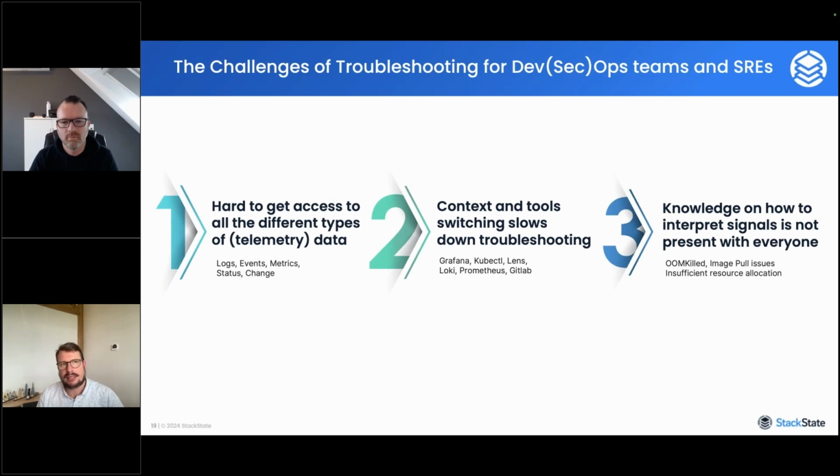What you then also see is that if we get to the point that the right person looks at the right alert, you also still need to have the knowledge of what to do. So for instance, if you get an OOM killed or image pull issue, or there are insufficient resource allocations, you must know what to do there. And basically, in context, you want to have instructions on how to resolve the issue, and not only an explanation of what's going on.